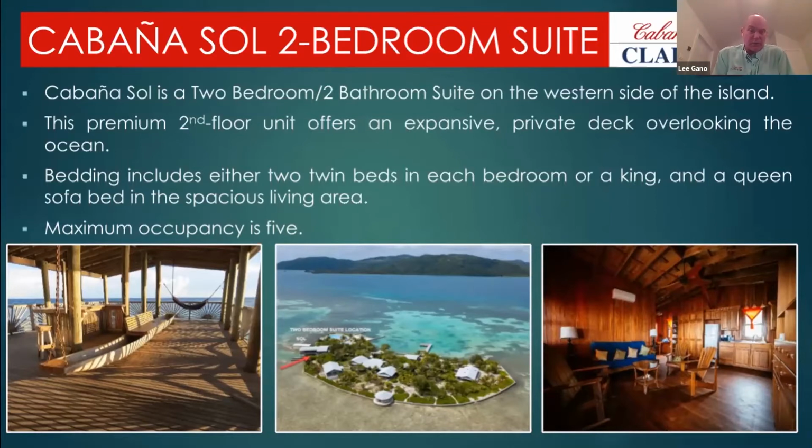And this huge deck is just amazing to sit out there. You have the eastern trade winds coming in and blowing across. And depending on which way you turn, we call it Cabana Sol, because if you go out your door and you turn left, you can watch the sun rise. And if you turn to the right, you can watch the sun set without ever leaving your deck. And it's just absolutely beautiful.